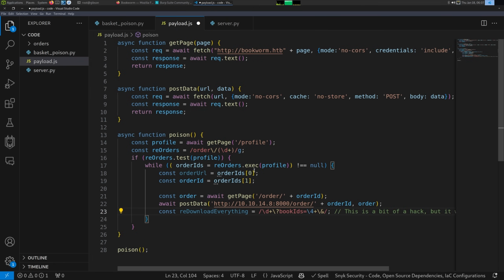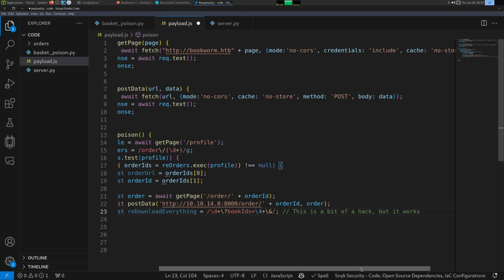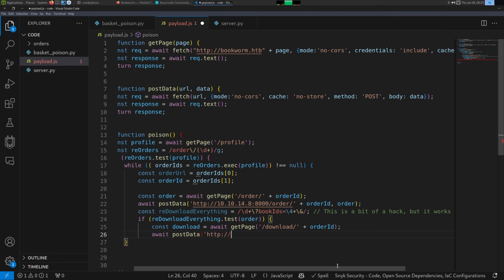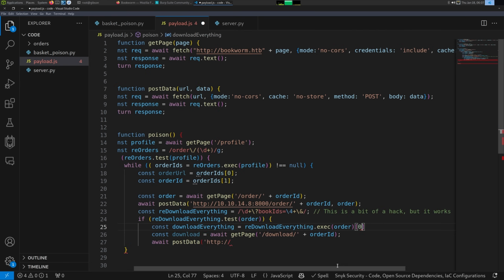What did this say? This is a bit of a hack, but it works. How did it know that's a good comment for this line? That was one of the better things I've seen Copilot do. I'm going to leave that. That is fun. So we want to test if this regular expression works. And then if download everything is there, we will want to get the data. So we can say download everything is equal to re download everything exec on the order, and we want to grab the first item.